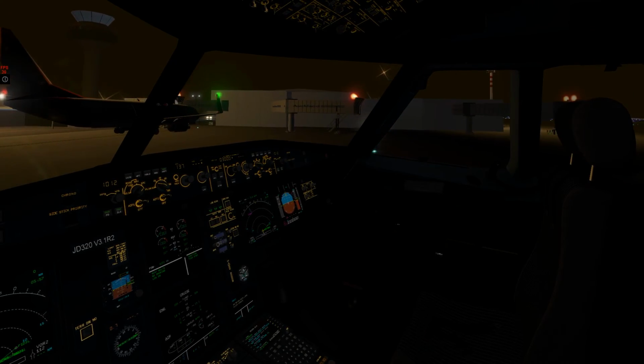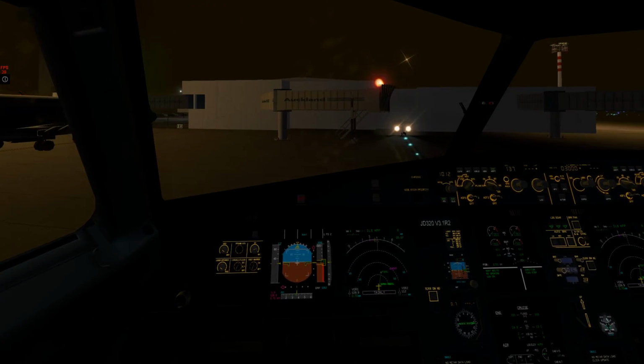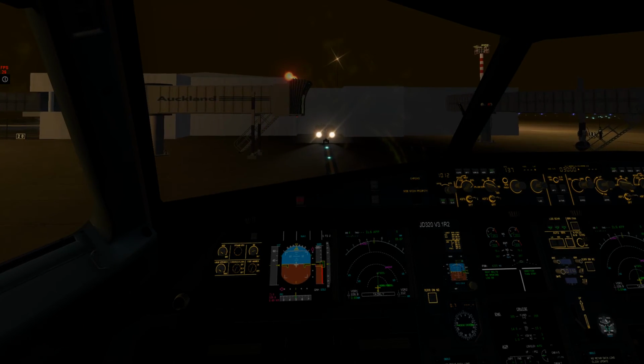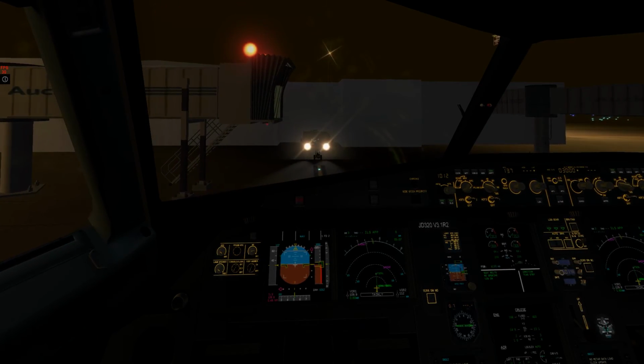102, contact departures. G'day. Departures, 102, g'day. Visual. Rex 613, g'day, descend to 7,000, 34 right, expect independent visual approach. 7,000, runway 34 right, Rex 613.